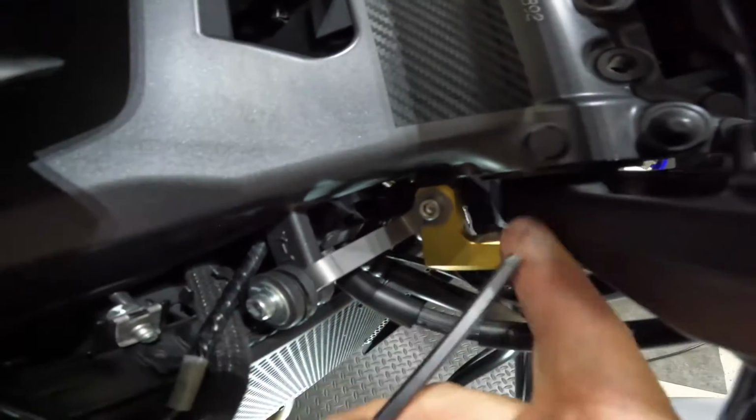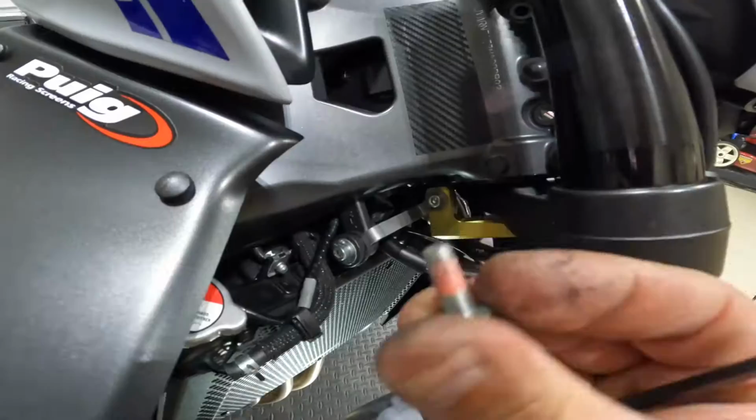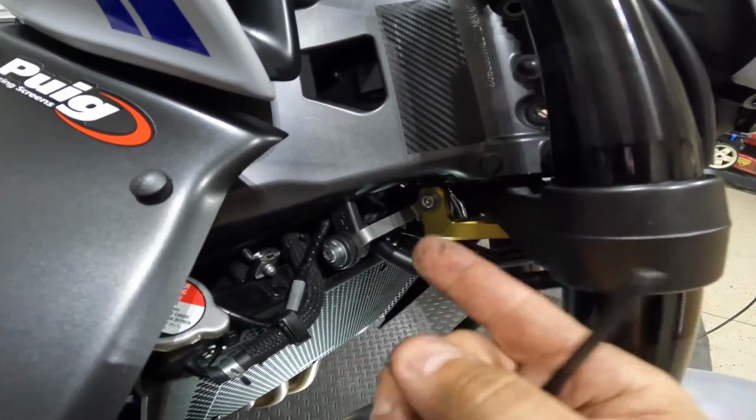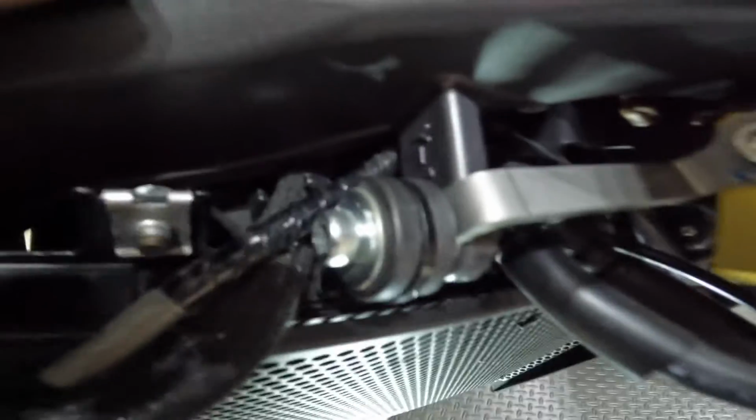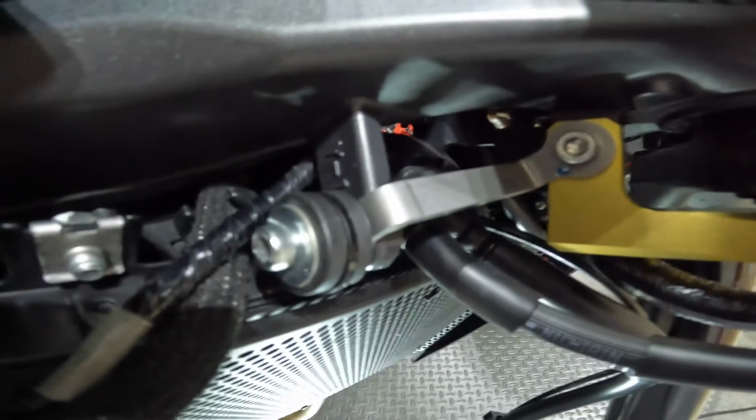I did put some Loctite at the end of this screw because I don't want it to vibrate out, and the original, which you see here, did have some Loctite. So I went ahead and put some Loctite, put that in place, and that's how this should look so far mocked up. Again, this is not completely tightened down, and neither is this. I just left it a little loose until we finish the install.